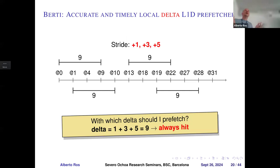And then, why delta? If you have a stride, why do you want deltas? They have very nice properties. First one: imagine that you have this stride +1, +3, +5, +1, +3, +5, +1, +3, +5. Well, a stride prefetcher could learn that too, but it's more complicated. With delta, we choose delta 9. We learn the distance 9 from 0 to 9, from 1 to 10, from 4 to 13. All of these can be prefetched with a single delta. So this is one of the nice properties.